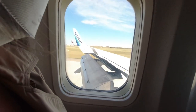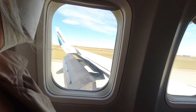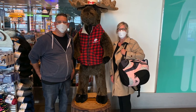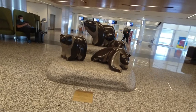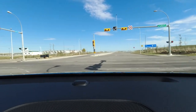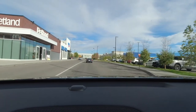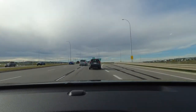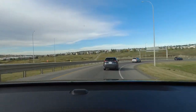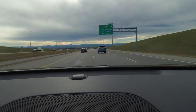And we're on the ground in Calgary. Let's get our rental and get on the road. Quick stop at Walmart for supplies. And then it's time to get out of the city and head for the mountains. There they are off in the distance.